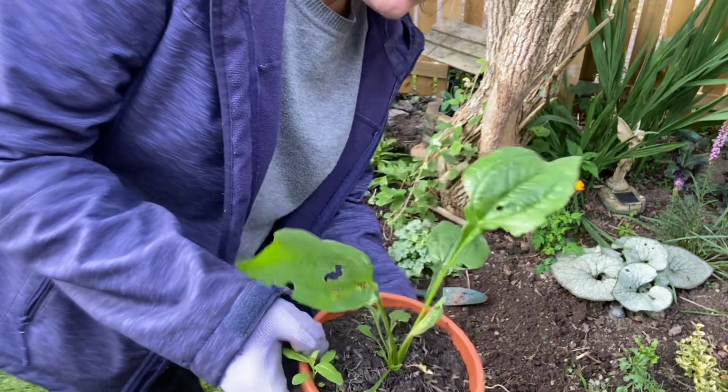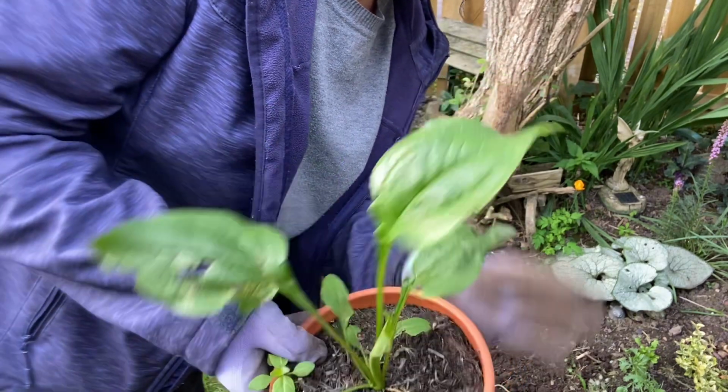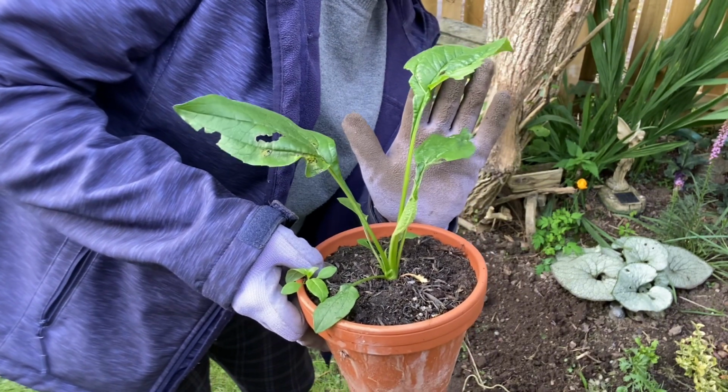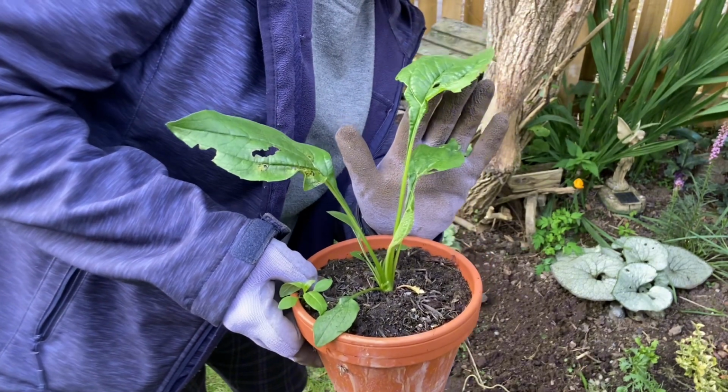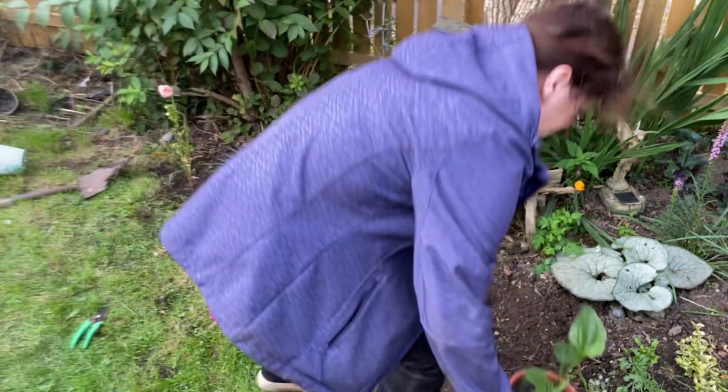I think the time's come. I've grew echinacea. It's been a wee seedling and it's now fairly big, and I think I'm just going to put it in the ground and see what it does. Hopefully the slugs won't get it. Fingers crossed anyway.